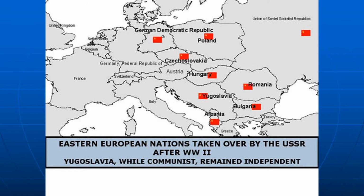If you look here with the red flags, and we did this yesterday, this is a map showing the Soviet control of those nations on its western border. And that does give them kind of this buffer. Nobody can get through to invade into the Soviet Union as long as they have control of these countries. And Stalin is not going to give up control.